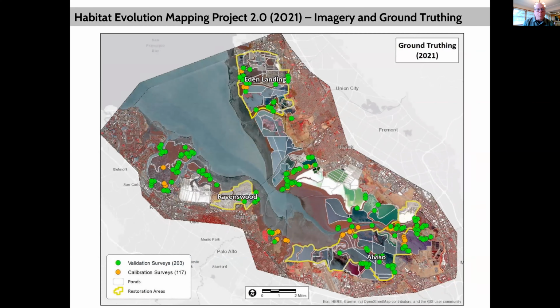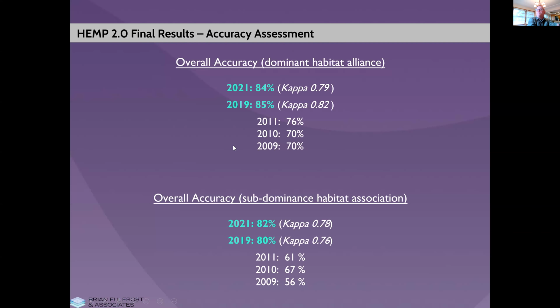We also did extensive ground truthing in 2021. Oddly, the exactly same number of validation surveys, which is just a coincidence. We did quite a bit. We did a little more calibration because we also made some changes to our preliminary 2019 results. So we got quite a bit of ground truthing data. I can click on this. And before I go into the results, we did a standard error matrix and kappa statistic. And I'm only showing here the overall. The takeaway here is we more than met our 70% target for overall accuracy and improved upon our results from HEMP 1, both at the Sub-Dominant Habitat Association and Dominant Habitat Alliance. So we're happy with these overall results. I don't present the error matrix for the individual classes, but those are in the report.